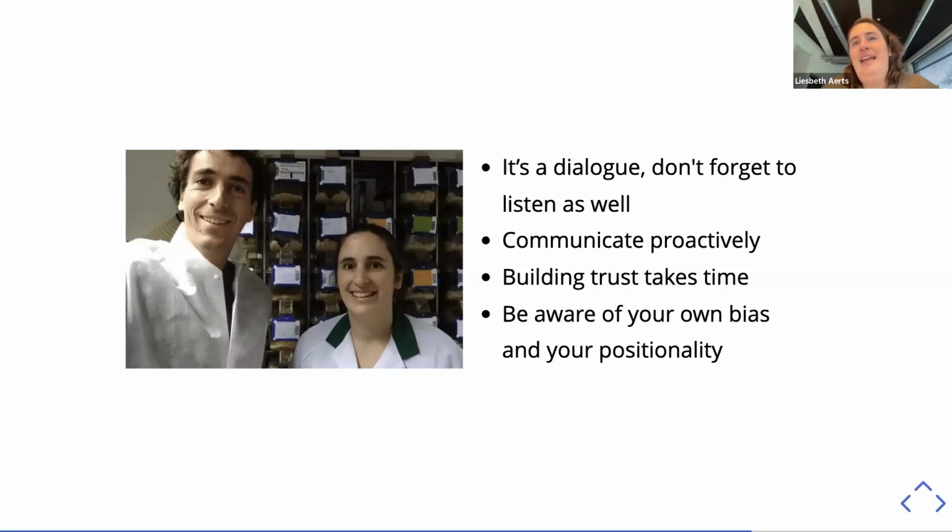And then lastly here, I think it's also very important to be aware of your own bias and your positionality when you speak in the media, on your blog, even on Twitter, on social media. If you work for an institution, if you hold a PhD or you don't hold a PhD, this all impacts how people view your opinion.